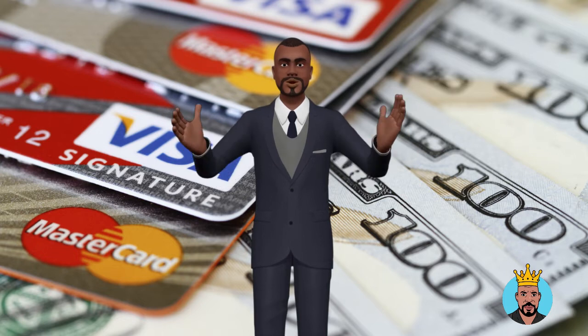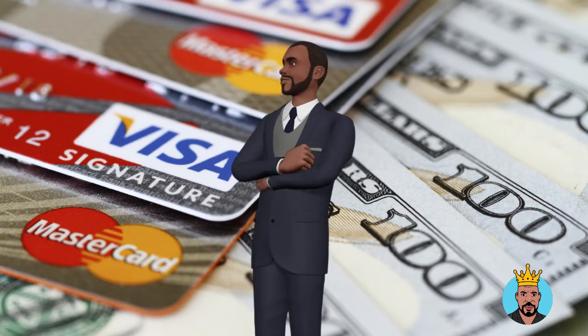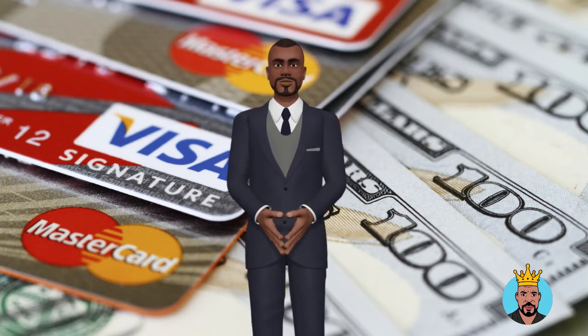For example, if your application appears to have been declined owing to a credit score that emphasized your excessive credit consumption, you can take action to minimize your overall credit usage before applying again.